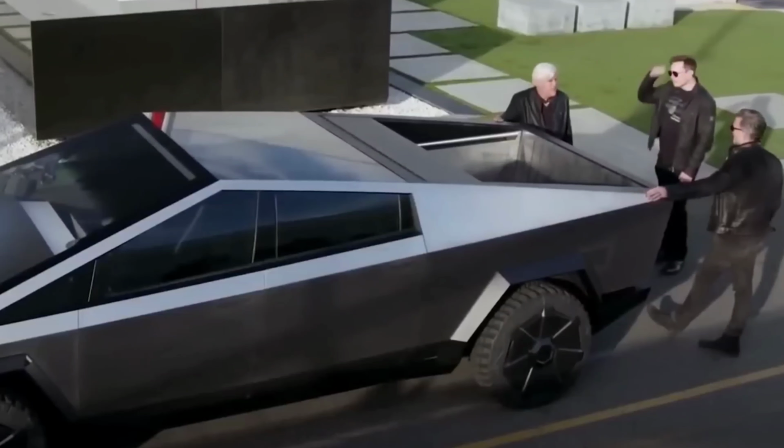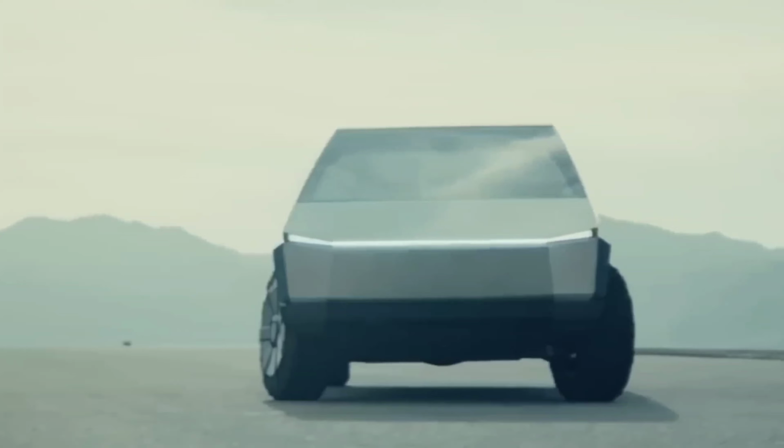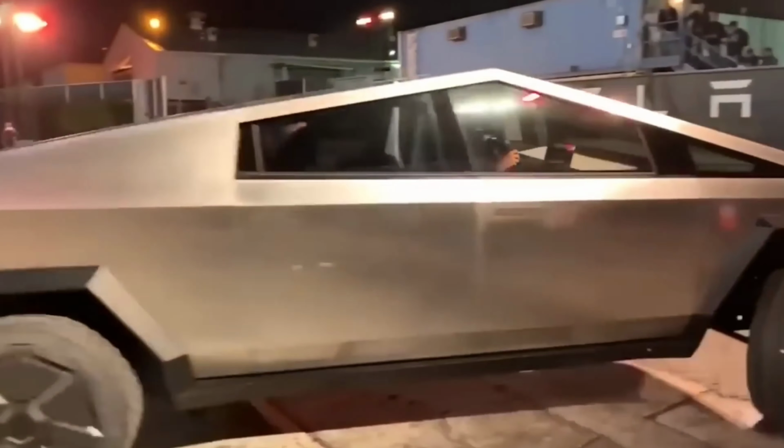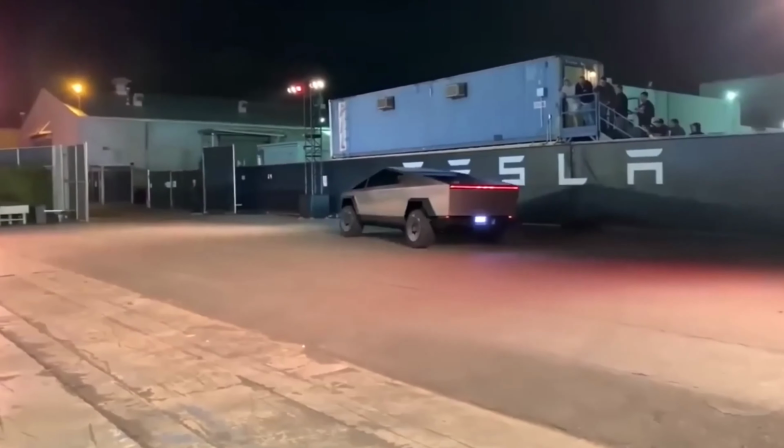With this in mind, or at least based on the Cybertruck prototypes, the all-electric truck does not appear to have been designed with ultrasonic sensors in mind at all. Surprisingly, Tesla appears to be putting a lot of effort into the Cybertruck's camera setup.